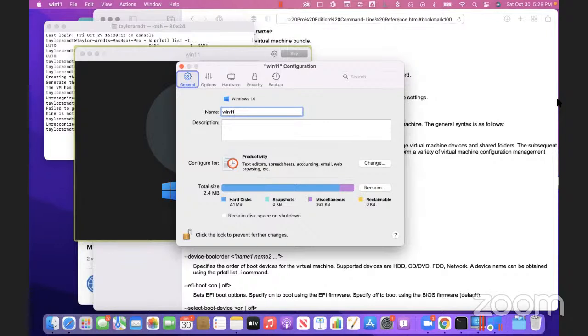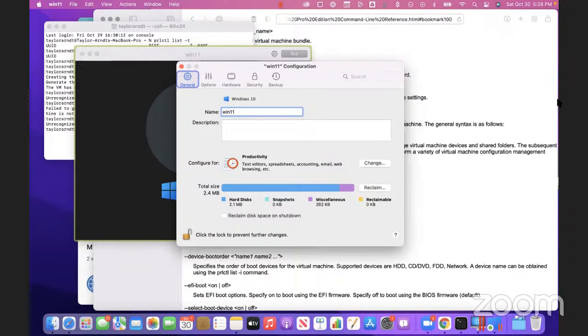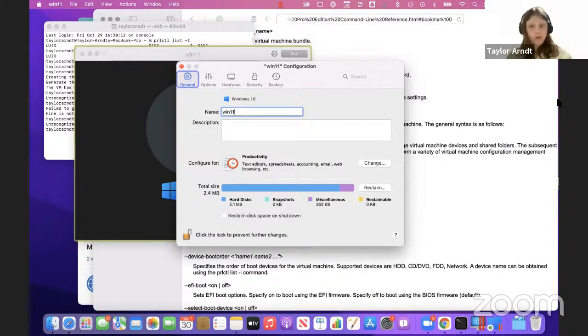All I had to do was actually go open the Windows 11 disk image, and it actually walked me through the VM setup process. Wait, what do you mean? Hold on. When I downloaded the Windows 11 disk image, I opened it with Parallels, and it actually walked me through the whole process of creating a VM. Really? Yep.